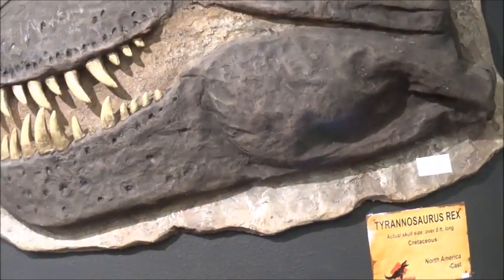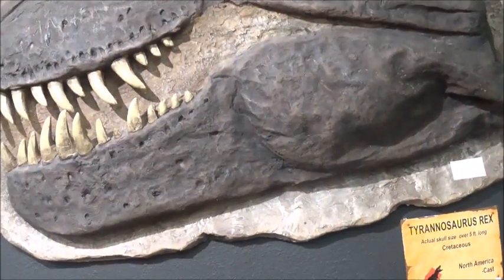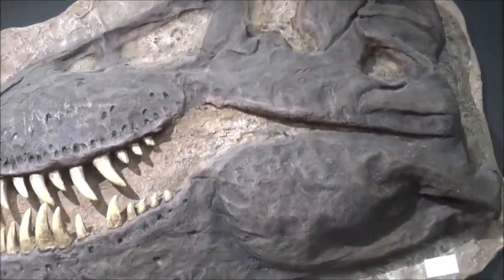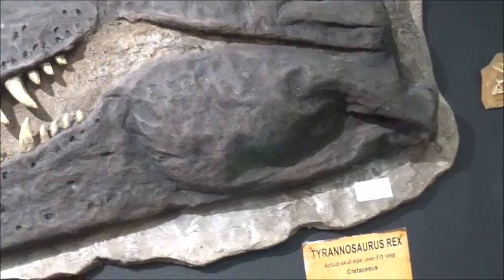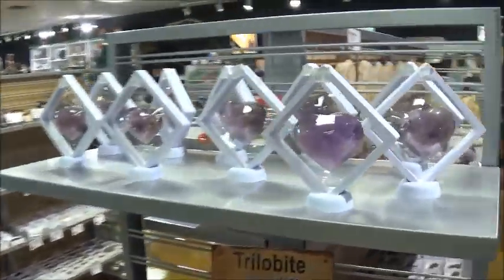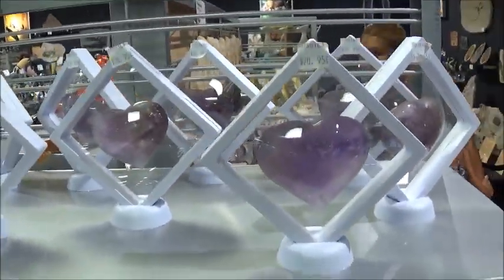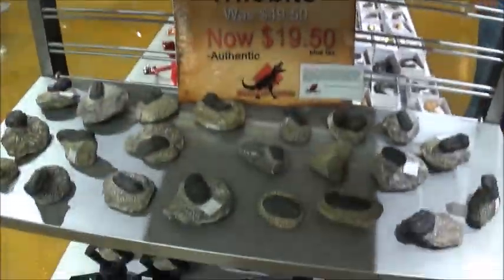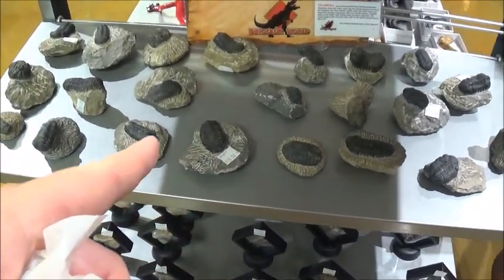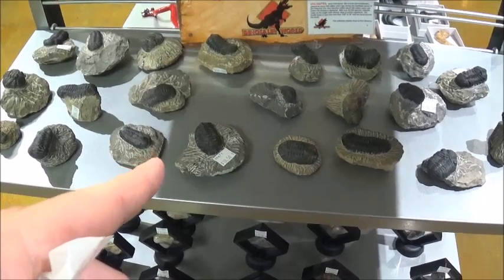Tyrannosaurus Rex, actual size it looks like. So it's cast from a real one. Now that is $9,950. I'm not going to be able to show everything, it's just too much. That's $20.95, that's pretty. And you want some smaller trilobites. They were $49.95, they're $19.50 now.